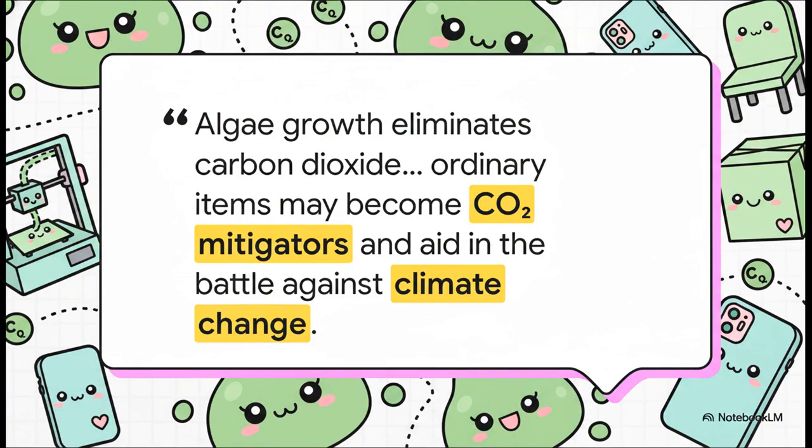And this is where the mind-blowing part comes in. As algae grows, what does it do? It breathes in massive amounts of CO2. It's just what it does. So, when we harvest that algae and turn it into a material for 3D printing, we're basically taking all that carbon it captured and locking it right into the final product. Imagine it. Your chair, the packaging for your food, even your phone case, they could all become little carbon storage devices.